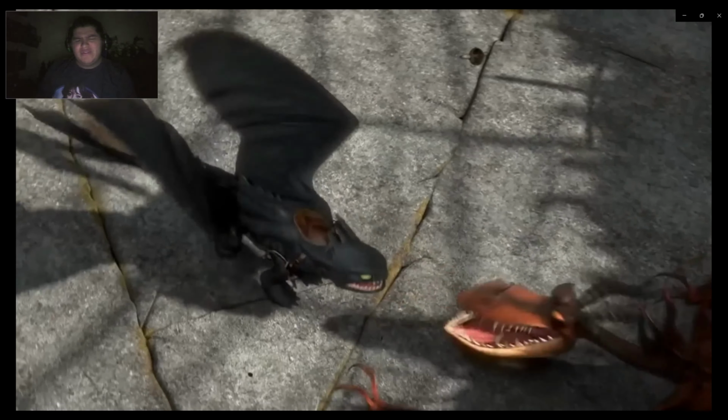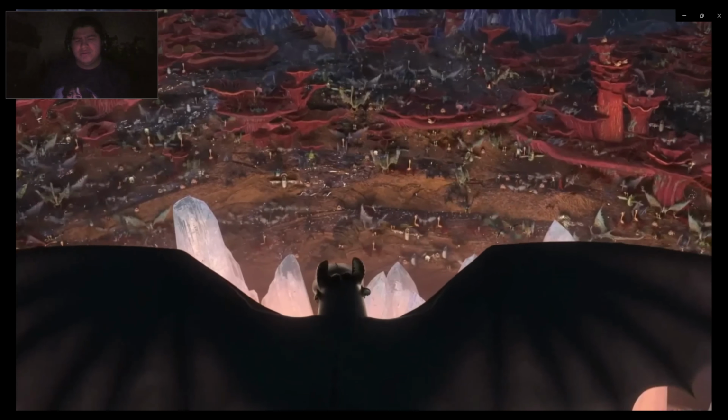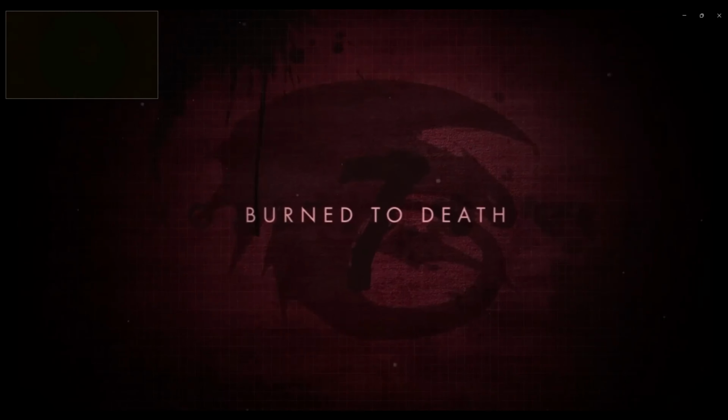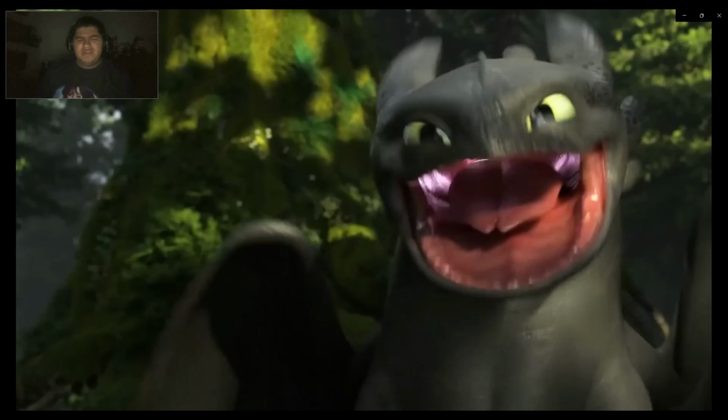But let us never forget that this guy is a dragon. The next two methods will remind us of the most notable attributes of these creatures. Number 7, the first one. Burned to death. This list wouldn't be complete without any of the other ones: fire.